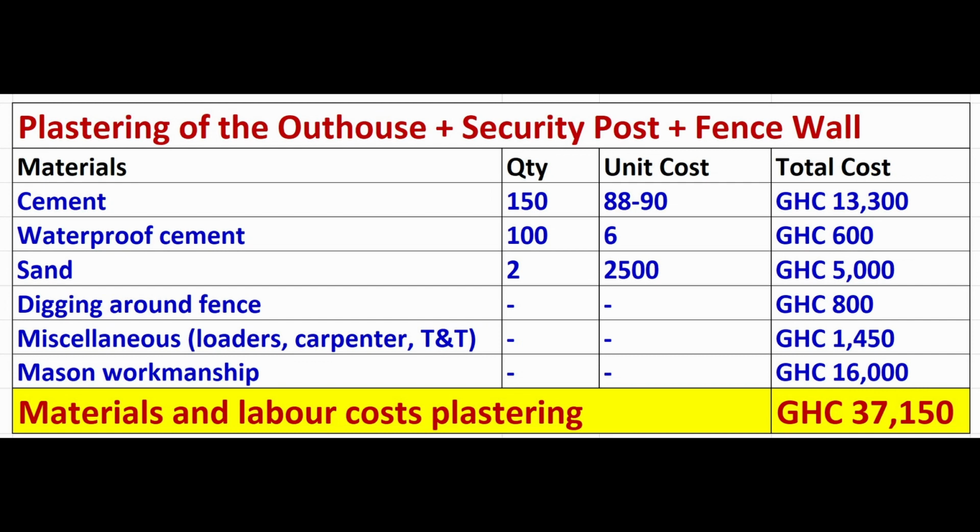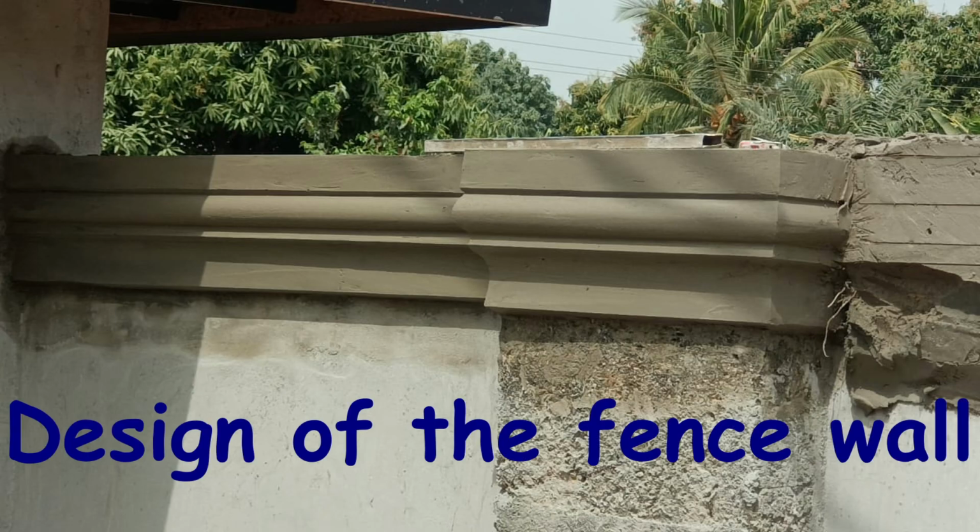We paid 800 Ghana cedis for the masons to dig around the fence to expose the foundation for the application of the waterproof cement. The miscellaneous expenses came up to 1,450 Ghana cedis, and the masons charged us 16,000 Ghana cedis to plaster the outhouse, the security post, and the fence wall. So the total cost for the plastering came up to 37,150 Ghana cedis. All too soon, we have come to the end of this episode.